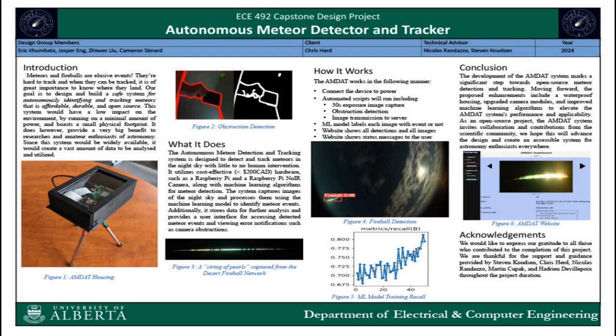Meteors are elusive events. They're hard to track, and when we can track them, we want to know where they end up. The current system that's used is called the Desert Fireball Network, and while it's great, there are some pain points that we've identified that we wanted to rectify during the course of this project.